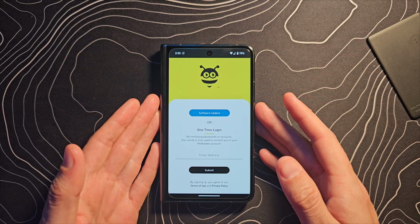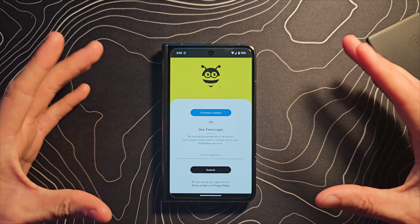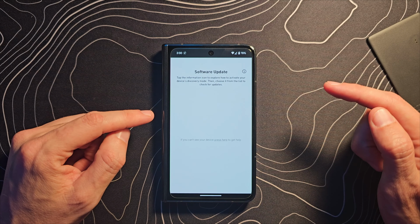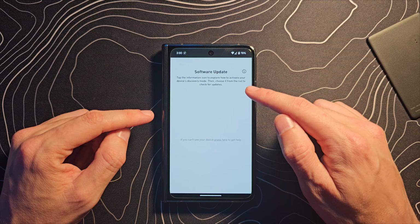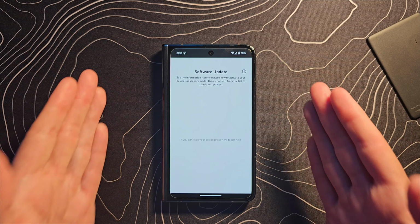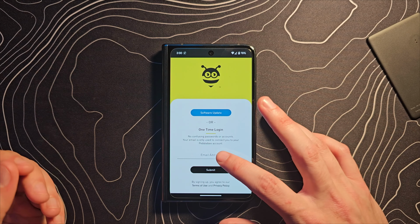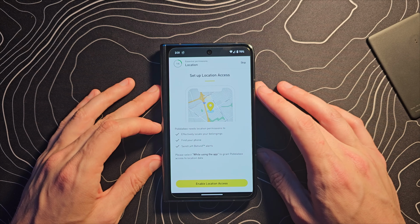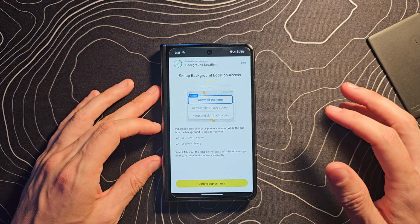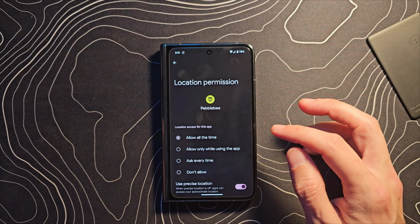Even though it's not required, I do want to take a look at the Pebblebee app here, and it's interesting. When I set this thing up, it says software update or one-time login. When I jumped into software update, it says tap the icon to explore how to activate your device's discovery mode. So it almost seems like it's just pointing me towards Google's built-in application. I am going to put in my email though here, and we'll see what goes on here. So we do have enable location access popping up. Update all app settings.